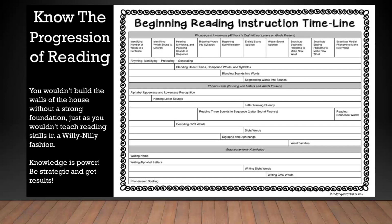Middle sound isolation is the hardest of the 3 to master, and it is way easier for students to master if beginning and ending sounds have been practiced a lot. Then you move into substitution, deletion, and all of the more complex phonemic awareness. Now, if you move down this timeline, you'll see that the teaching of rhyming, identifying, producing, and generating rhymes, is an ongoing process, and it follows along as you're teaching these other phonological skills.